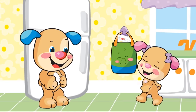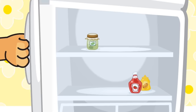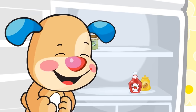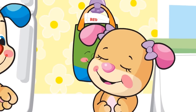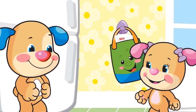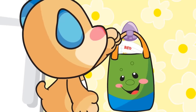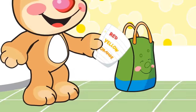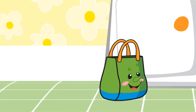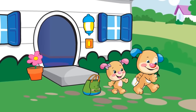Hi, Puppy. Is it time for a snack? Sure, sis. Uh-oh, the fridge is so empty. My tummy's empty too. We're feeling really hungry. What should we do? Oh, Tote has a list. Come on, sis. Let's go to the market to get some food. Some colourful treats for me and you.